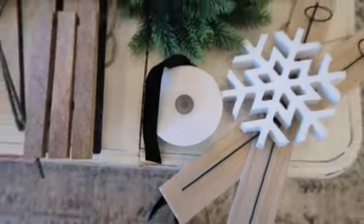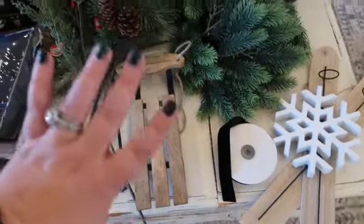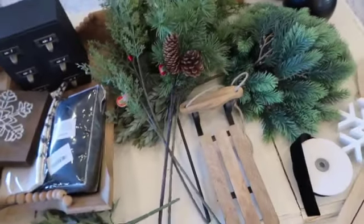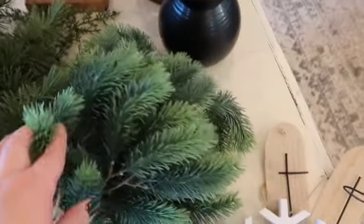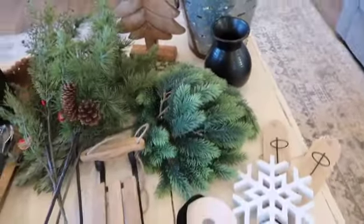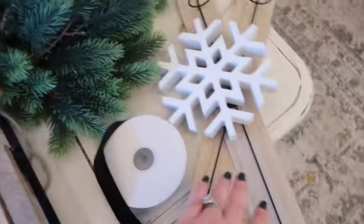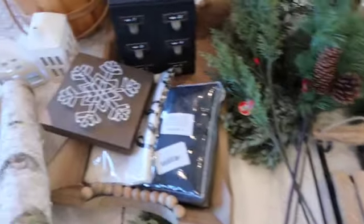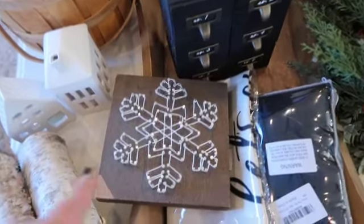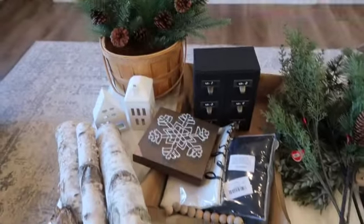Just some black velvet ribbon. I didn't want it to look Christmas at all. I wanted it to feel more winter. I have some greenery and a garland and just some new, like a sled and some skis because they are winter activities. And then over here, I've had this for a while, if you can't tell, because it is chipped. I just have all of that.